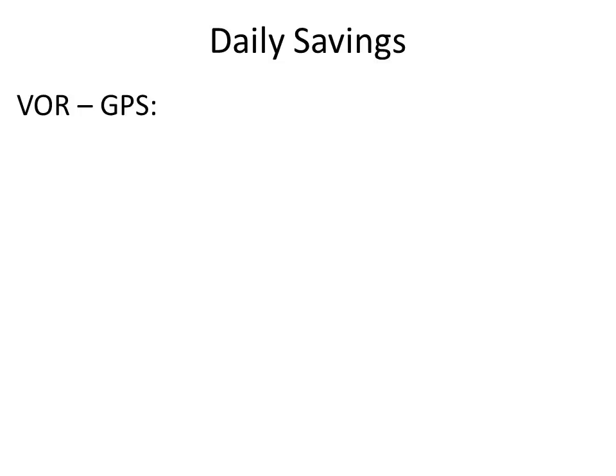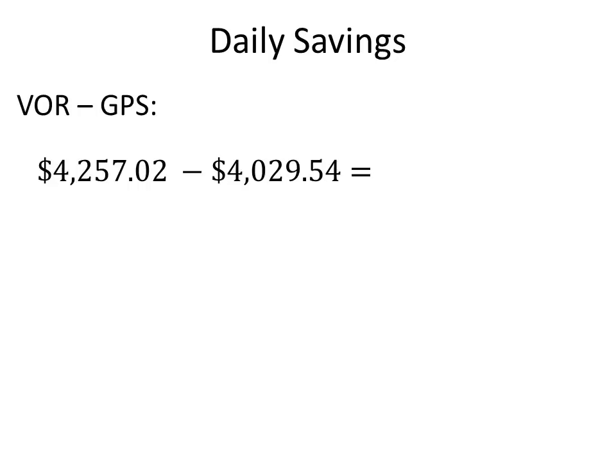Okay, now that I got how much it costs every day for GPS and every day for VOR, I want to calculate my daily savings. How much do I save every day by flying GPS instead of VOR? So I just have to take those two prices and subtract them. So I take the VOR price, which is higher because it's longer, and I subtract from it the GPS price. That means every day my airline saves $227.48 on this one trip.